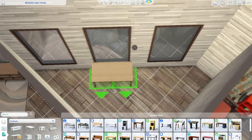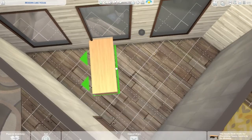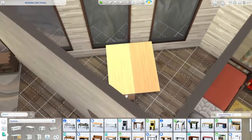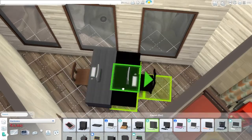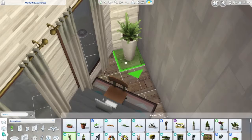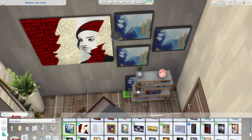So this is something I have never done before, I don't think. It's a dual office for 2 people. I thought that would be really cool. Imagine a husband and wife, or just a couple living in this house, wanting to work together, so they have their own office that they share together. I just thought that was a really sweet idea, and so I built it.